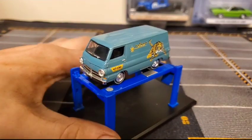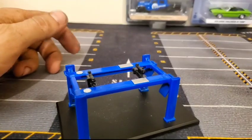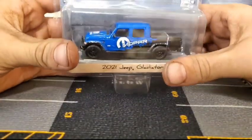Alright, that is tucked away. Now we will get our A100 panel van into the display case. And we will get into our Jeep Gladiator, 2021 Jeep Gladiator.